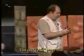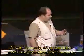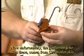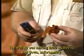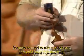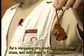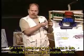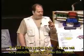This is a fossil paper rose. Now, unfortunately, the gentleman who made these comes from Czechoslovakia, and the well that he was making these in has now shut down. He used to take a paper rose and hang it in his well for a whopping 2 weeks. It turns it into stone, and then he sells it to Canadian tourists. So we had a nice system going.